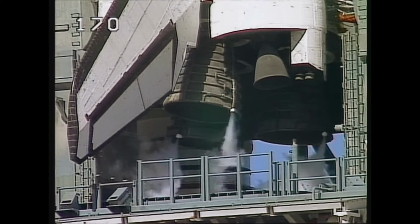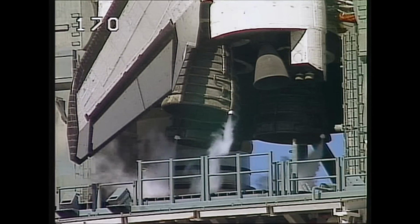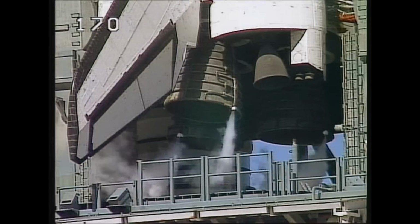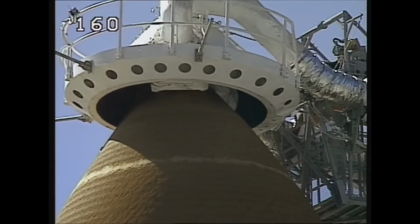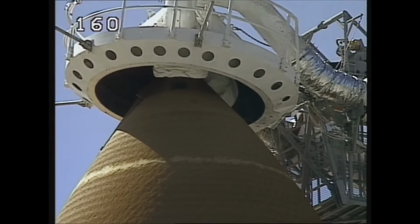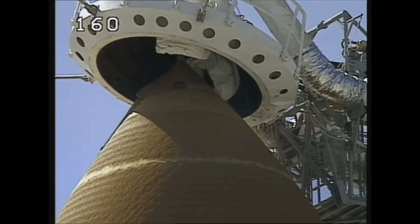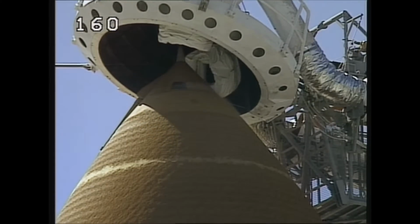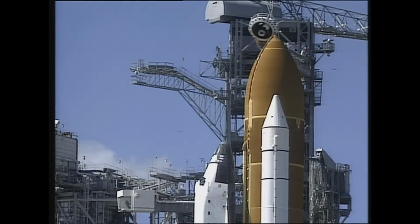The three main engines are being gimbaled and positioned for launch. Retraction of the gaseous oxygen vent hood is now underway. RTC, PLT, caution warning memory clear is complete. No unexpected messages. After that, all crew members close and lock your visor and initiate O2 flow.